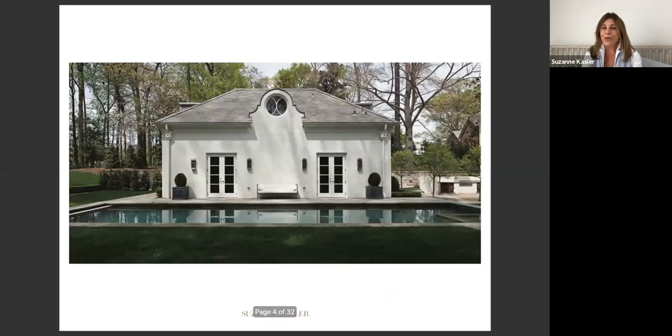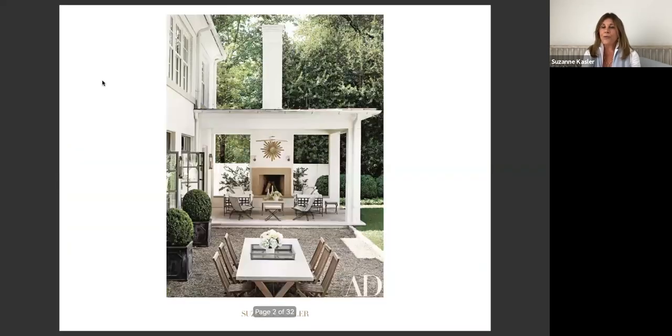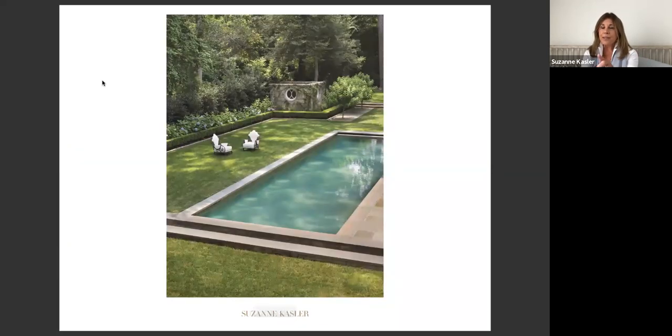One of the things that was so interesting, two pictures back, is the little pool house building that houses the pool house. And I kept arguing and saying I wanted to have a little stone building in the back. If you could ever bring in buildings or little structures on your property, it gives you a visual and draws your eye back. And it also makes the property almost seem larger.